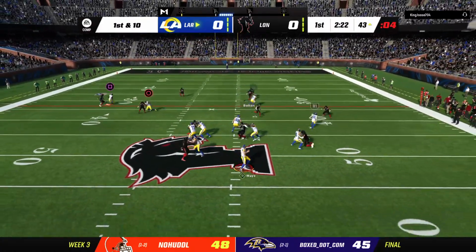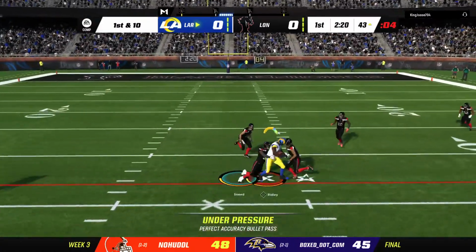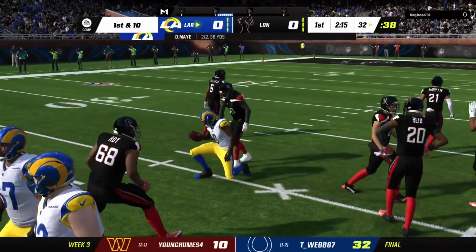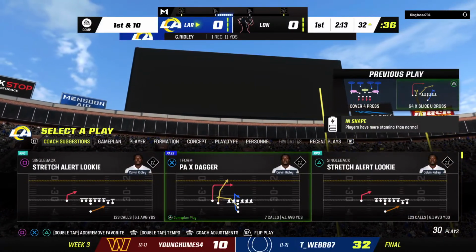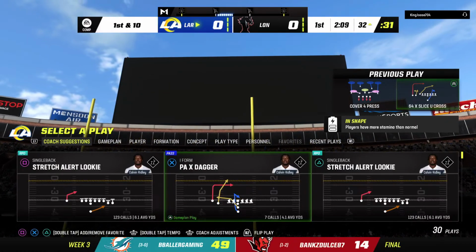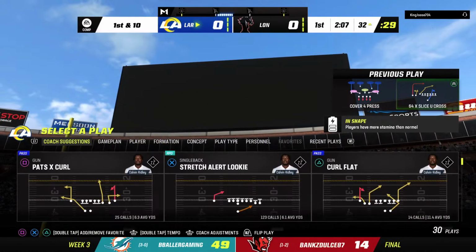They'll look to throw now on 1st down. Man open, that's Calvin Ridley. And they're going to work this down to about the 32-yard line. Really been an ideal start for them. They get the turnover on the opening possession. Now here they are moving the ball straight down the field on their first drive.